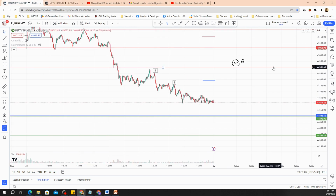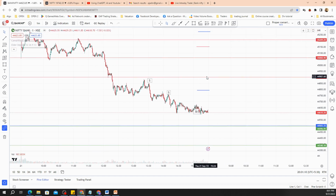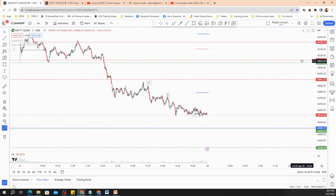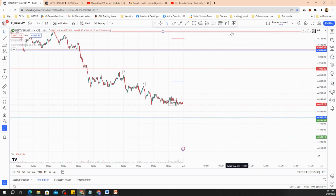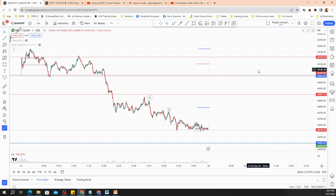Let's just quickly see the support and resistances for Bank Nifty. We have a resistance at 44,900 levels. We have a round number of 45,000, which is also acting as a resistance out here, and then we have another resistance at 45,200, which, if you haven't noticed, is these days acting as a round number, the 200 mark.